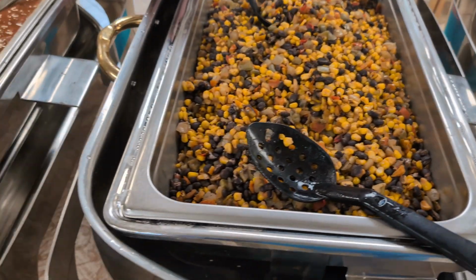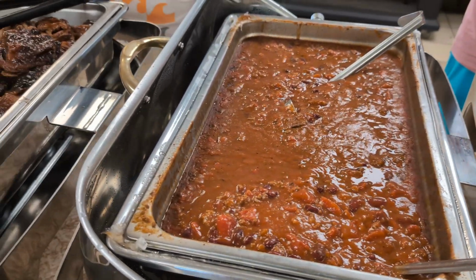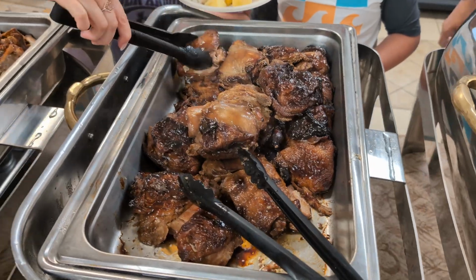There's all kinds of different foods. I didn't actually get any of the buffet, but my family said it was very good. I just wasn't that hungry. There's barbecue and lots of drink choices, but certainly if you're doing the half-day package, the lunch was good.